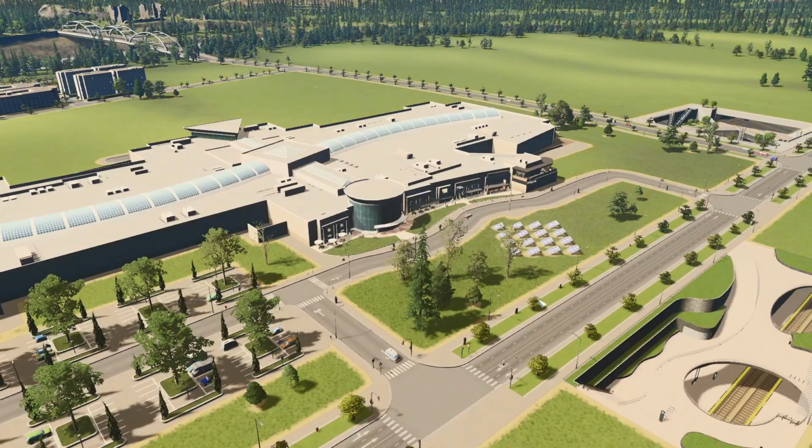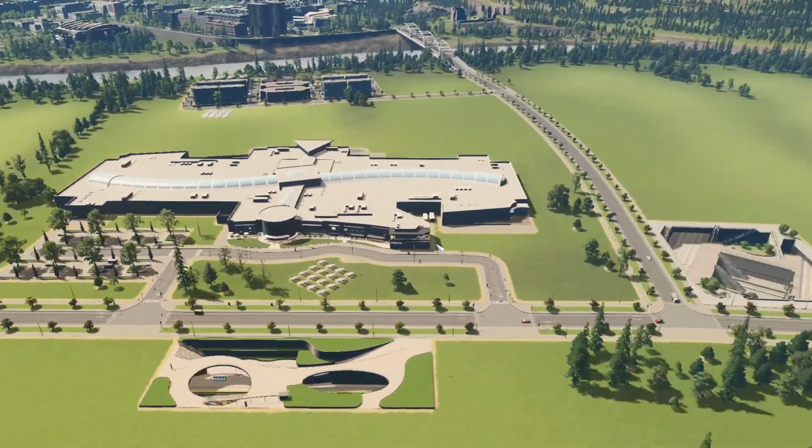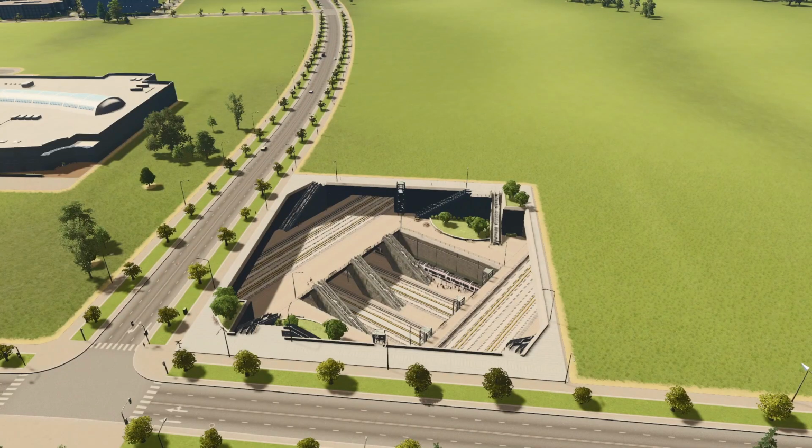There's a lot of people coming over here already, lots of people walking about even though there isn't that much to do in this district yet. And the tube station's getting a fair amount of use as well. I'm glad to see that people are coming over here on public transport rather than just bringing cars.